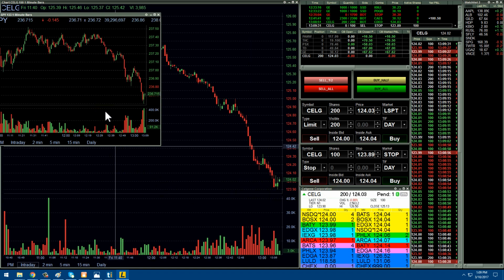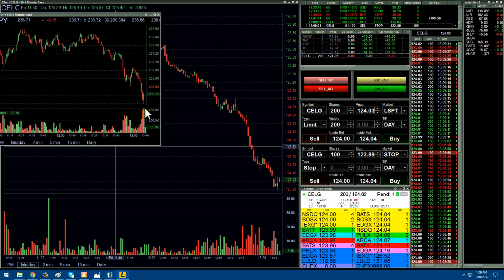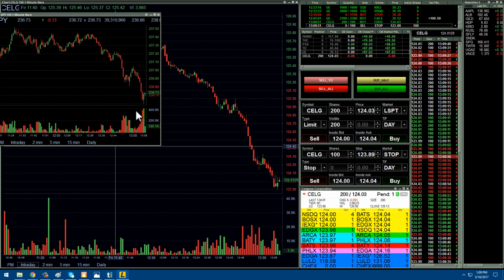Okay, so SPY needs to bounce here. This volume here is just hell. I should have just went long SPY. This is a beautiful shape for the counter.